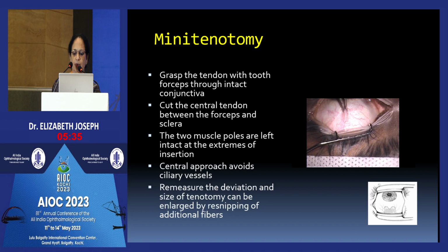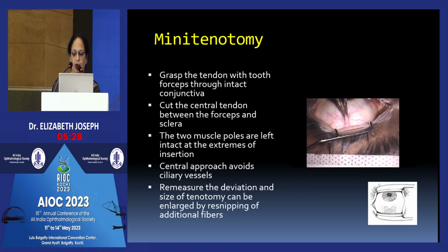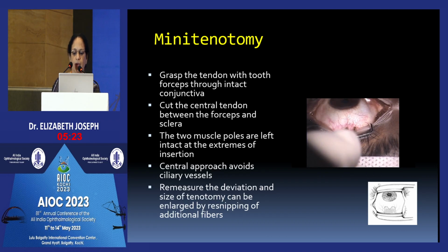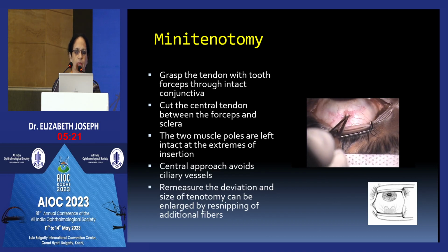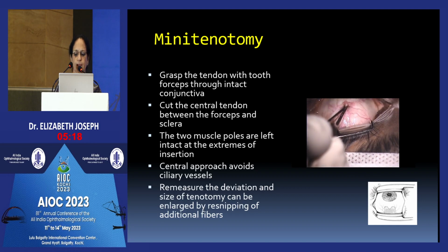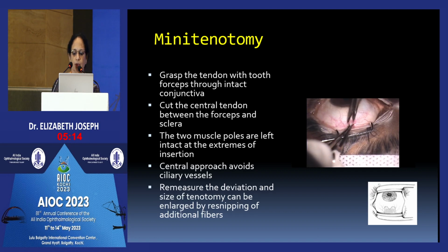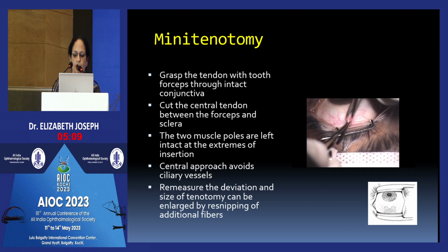And the important thing is you have to identify the superior rectus muscle. With the forceps, you get hold of the rectus muscle and pull on the rectus muscle so that you make sure that the entire muscle is in your forceps and not the fascia alone. And after you make sure that the muscle is in your hand, you can do a small mini tenotomy by cutting the portion of the muscle between the forceps and the sclera. This is done transconjunctively. You don't have to expose the conjunctiva.